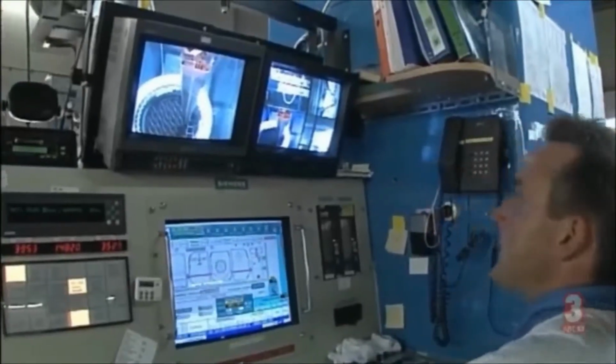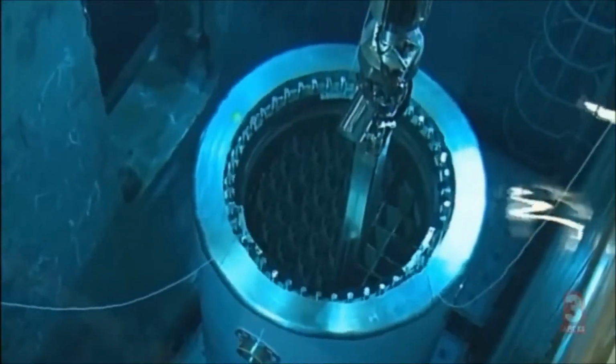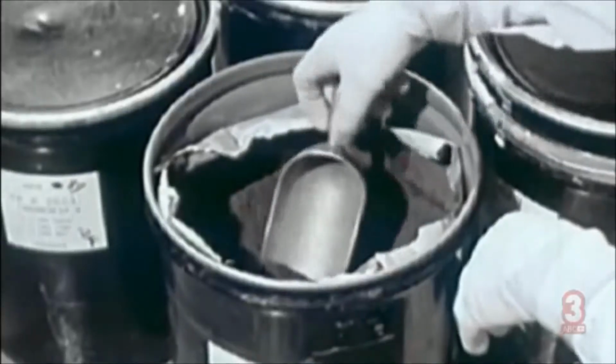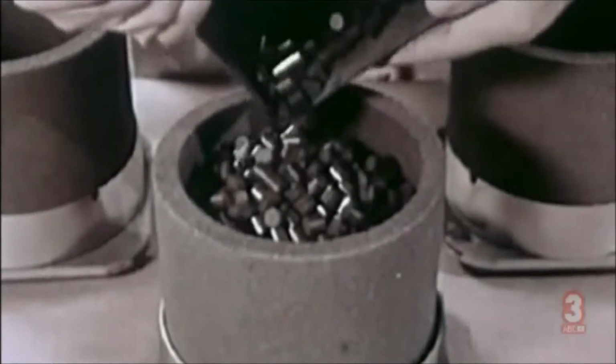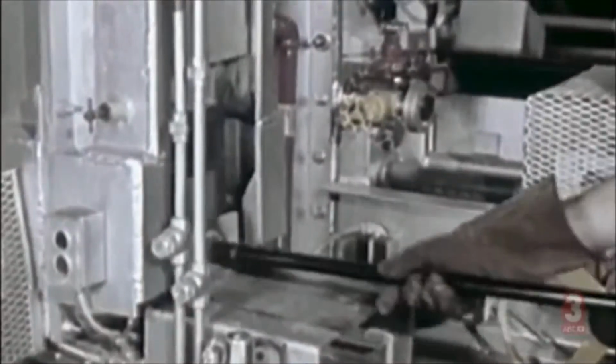To control your reactor, you have to make sure that you have exactly the same number of neutrons always. To manage the fission process, fuel for most nuclear reactors is only about 5% pure uranium. Raw uranium ore has less than 1% uranium. Processing of pellets. Enriching the uranium closer to 100% gives you material for a bomb.